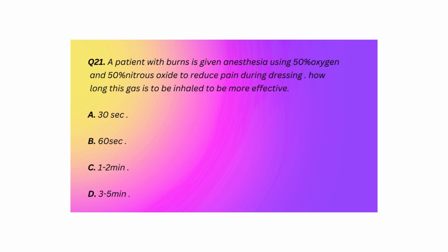Q21. A patient with burns is given anesthesia using 50% oxygen and 50% nitrous oxide to reduce pain during dressing. How long is this gas to be inhaled to be more effective? A. 30 seconds. B. 60 seconds. C. 1 to 2 minutes. D. 3 to 5 minutes.